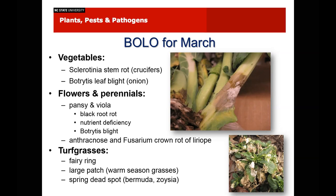And in our flowers and perennials, pansy and viola are going to be the big things out in the flower beds at this time of year still. Watch for black root rot, nutrients running low at the end of the season, and botrytis blight, as we mentioned.